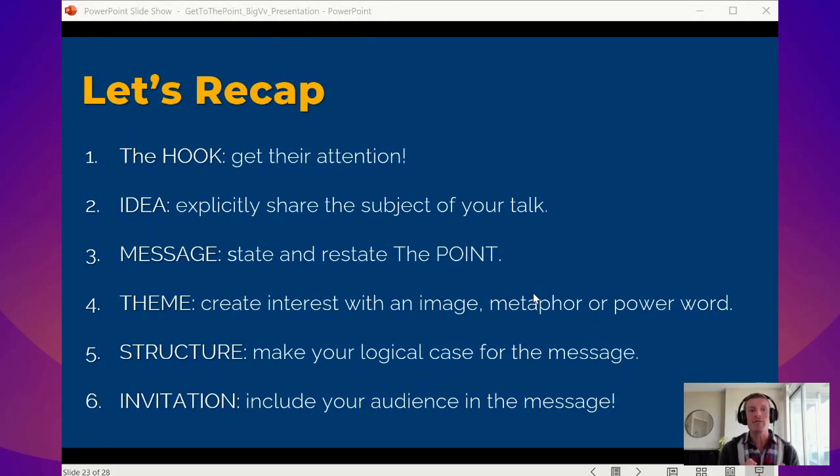Then there's the theme. That's what creates the interest. You could use an image, a metaphor, maybe just one single word that unifies throughout. Structure. Take some time to focus on the logic, right? If it doesn't make logical sense for you as the speaker, trust me, the audience, it won't make any sense either. And again, we lose their attention. We lose the engagement. Make your logical case for the message.